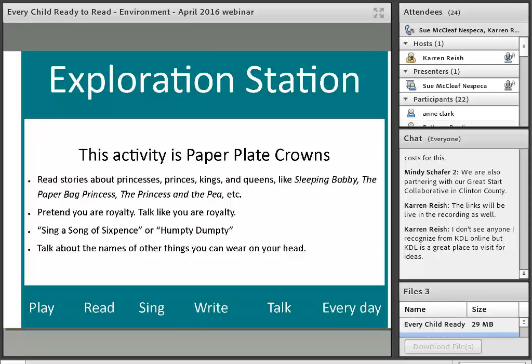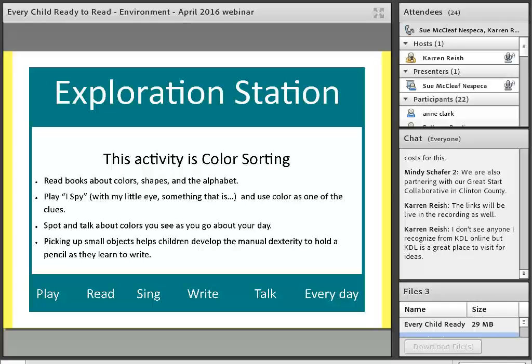Another library system has these little exploration stations, and they change them all the time. Now this particular one had, I didn't show you all the pictures, but it had materials that they can make a little paper plate crown. So it says, read stories about princesses, kings, and queens. Pretend you are royalty. Talk like you are royalty. So there we got the talking in. Sing a song of sixpence. We got the singing in. We got the reading in. Talk about the names of other things you can wear on your head. She sent me a couple examples.